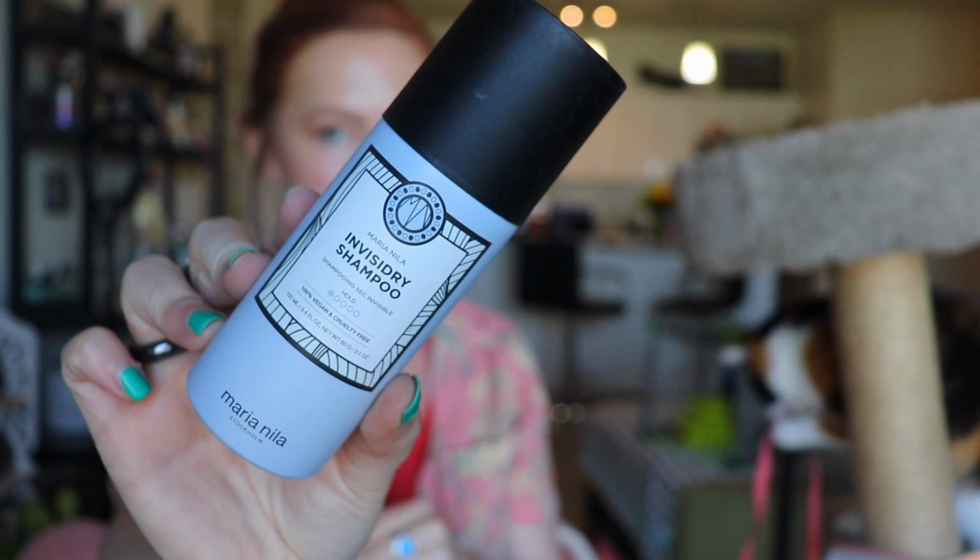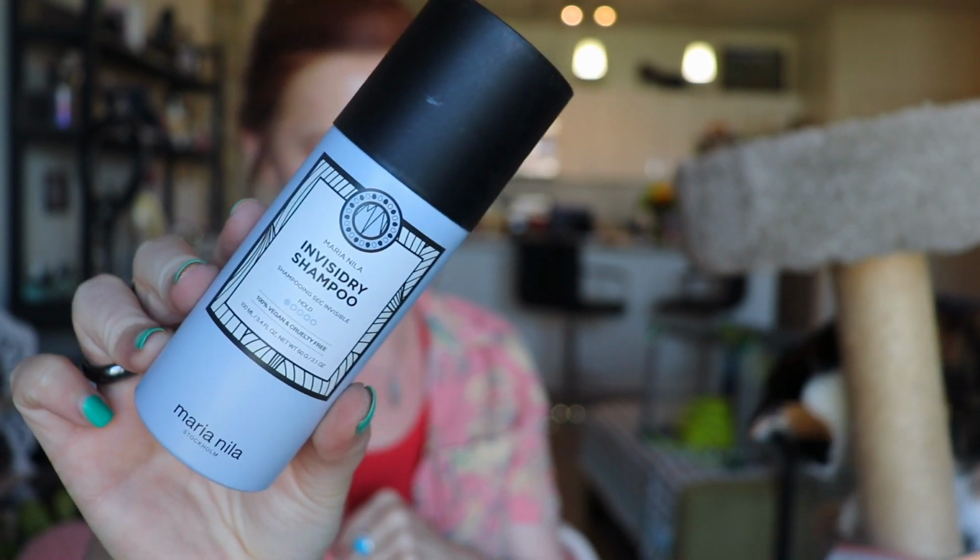Vegan and cruelty-free dry shampoo. Awesome. I don't really like the one I have right now. I got it as a FabFitFun add-on forever ago. Maybe it's just expired, but I am in need of some dry shampoo. I'm super happy about that.